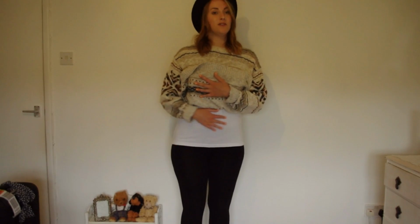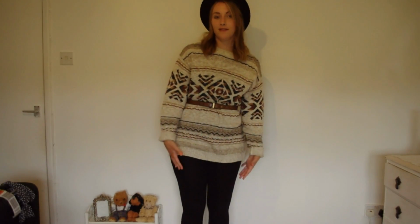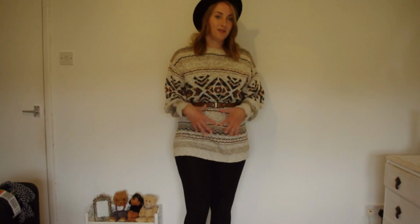So this is really good for layering because you can put loads of stuff under these jumpers and no one will know. So you could even add a collared shirt that can come through the collar, which would look really good, and you can layer up t-shirts, strappy tops, and even maybe 2 pairs of leggings underneath this jumper, and it won't look ridiculous because it's a chunky jumper anyway.